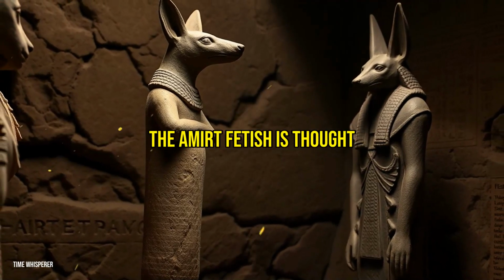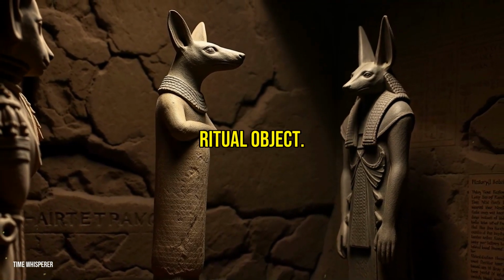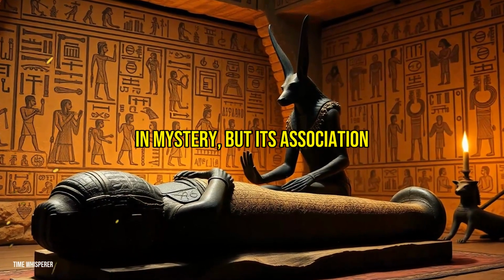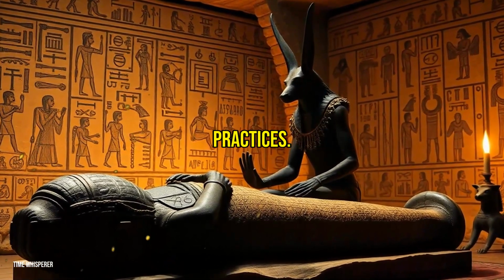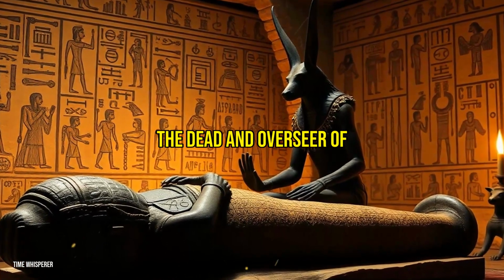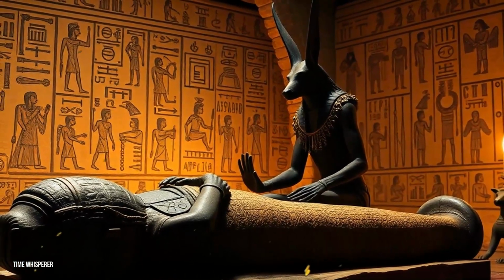The Emblem fetish is thought to represent the skin of a feline or bull, carefully preserved and mounted as a ritual object. Its exact origins remain shrouded in mystery, but its association with Anubis suggests it played a significant role in funerary practices. Anubis, as the guardian of the dead and overseer of embalming, was deeply revered for ensuring the safe passage of souls into the afterlife.